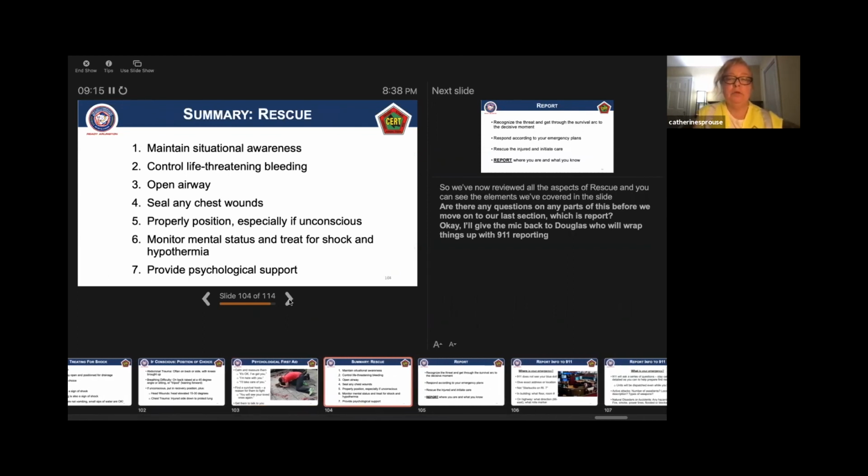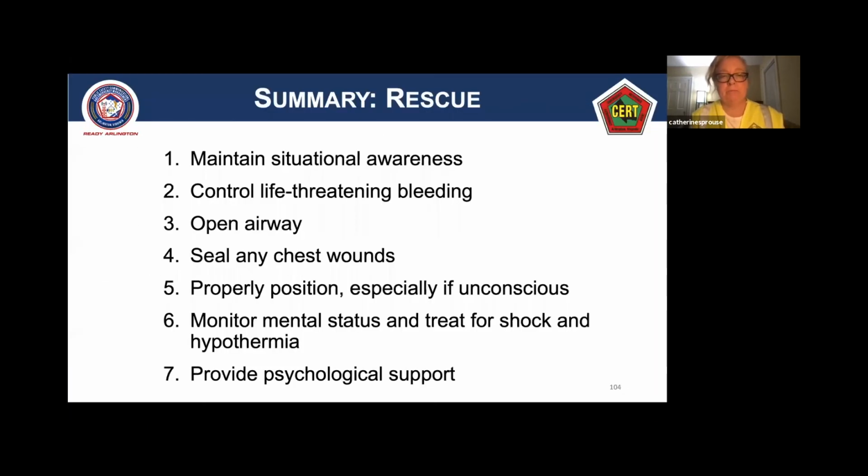All right, so we've reviewed all the aspects of rescue. You can see the elements that we've covered in the slide here. Are there any questions on any parts of this before we move to our last section, which is report? Any questions? Okay, so I'm going to give the mic back to Douglas, who's going to wrap things up for us with 911 reporting. Douglas?